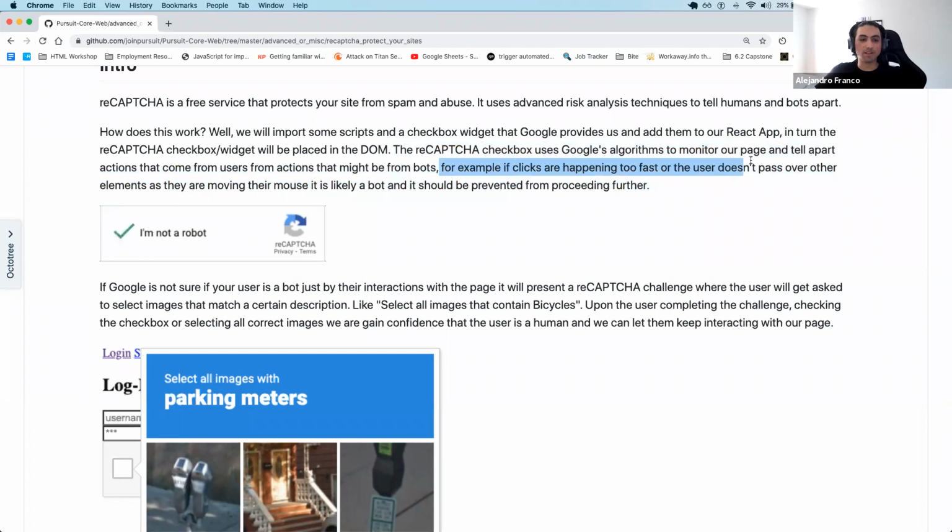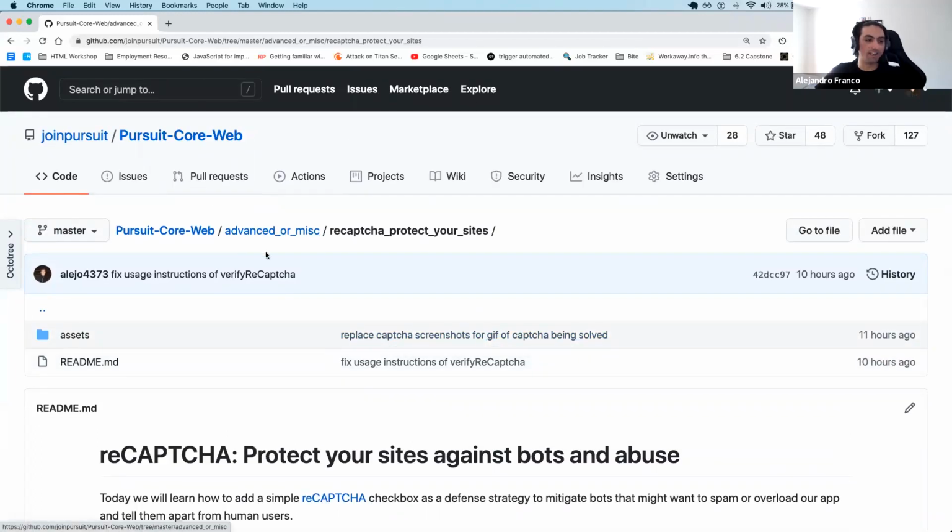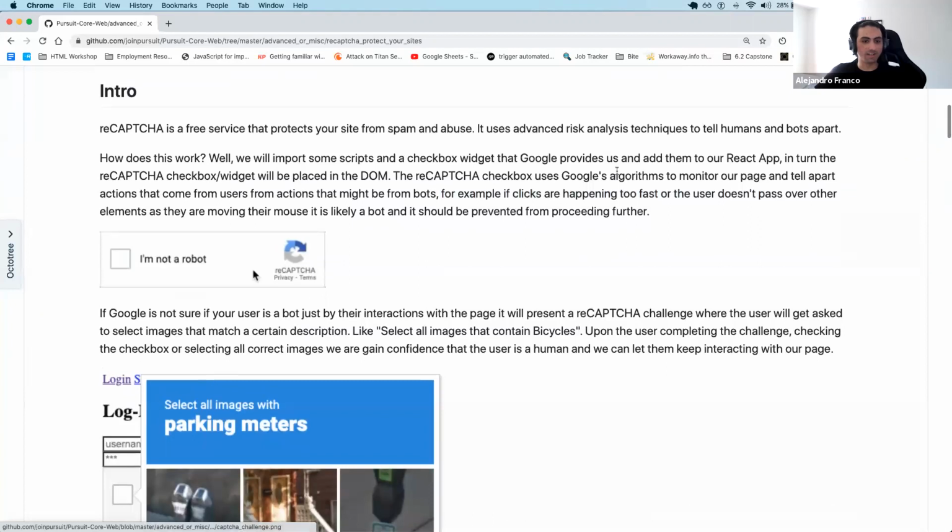For example, if clicks are happening too fast, or a user doesn't pass over all the elements as they're moving their mouse, then that means that probably whatever is controlling the mouse is not a human. Because when you go to any site, you're hovering over a lot of stuff, and events are being fired all the time. But if it's a bot controlling my mouse, then there is virtually no movement. You just go there immediately and click on stuff like that. So if the interactions on the page are looking a bit suspicious, then we should prevent that user from proceeding any further.